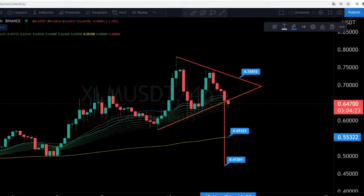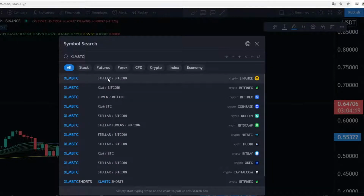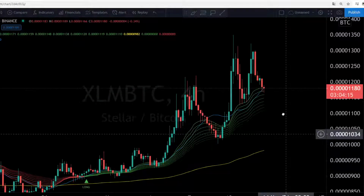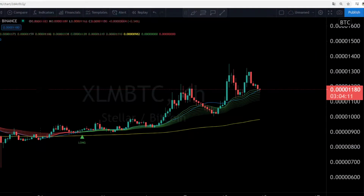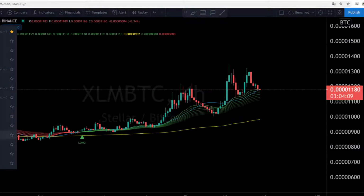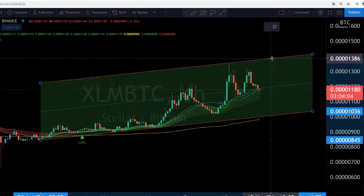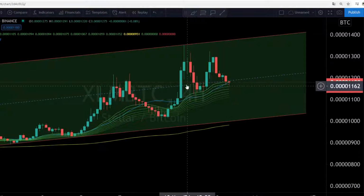Let's check one thing. What is going on with XLM versus Bitcoin? Very quick, we will check this now together. Stellar versus Bitcoin. And you can see we are still in a nice uptrend. So against Bitcoin, we are on the 4 hour chart really in a nice uptrend. We have a nice uptrend parallel channel, and this is this one. And one thing you can see, the bad thing is we are losing this blue line.